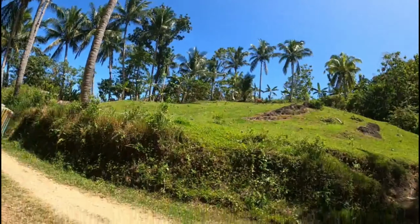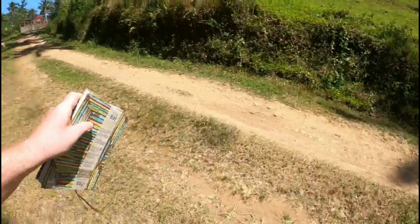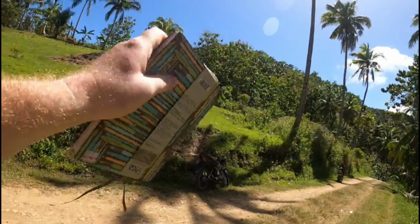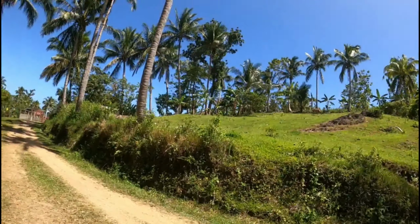This is a first lot, as you have access to the Barangay Road. So if you have a car, you can come right in here, build a little driveway going up, and this would be your first lot.